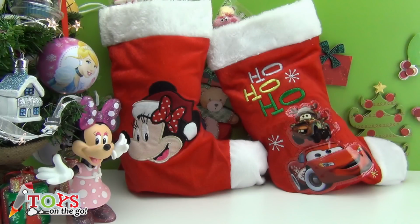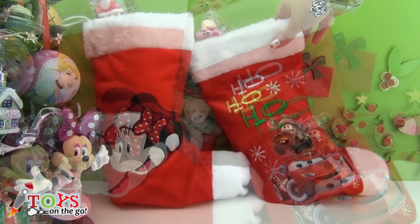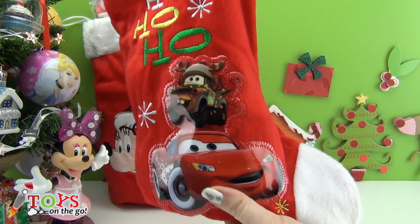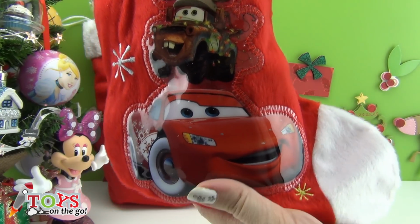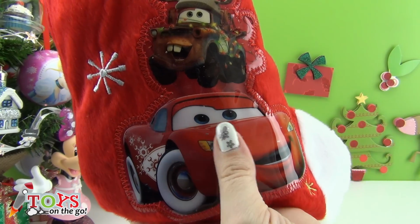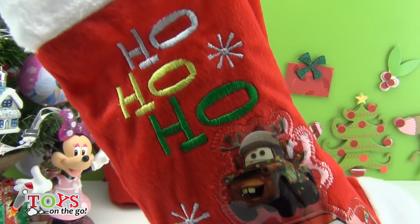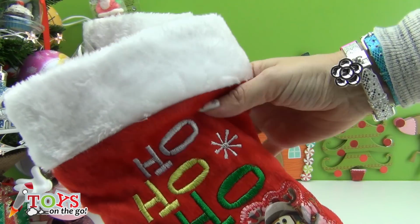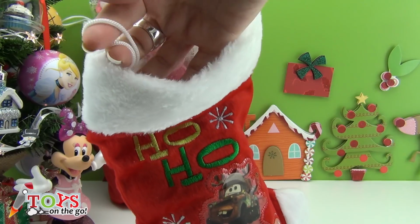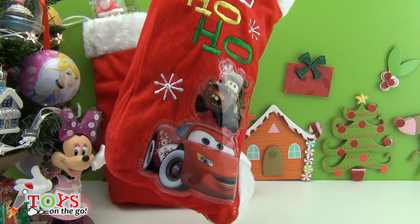Hi boys and girls, and welcome to Toys on the Go. Today I've brought you two Christmas stockings from Disney. Look how lovely they are. They come with pictures of Minnie Mouse and Cars on them. They're full of surprises from Peppa, Frozen, Violetta, Pinypon, and many more. And there are lots of sweets and chocolates too. Look, you can hang the boot up from here, for example, on a doorknob.